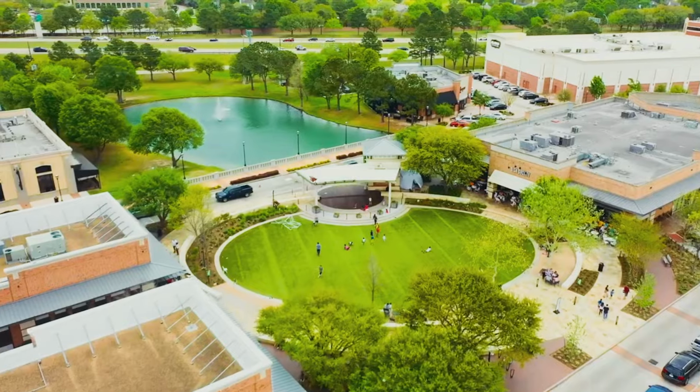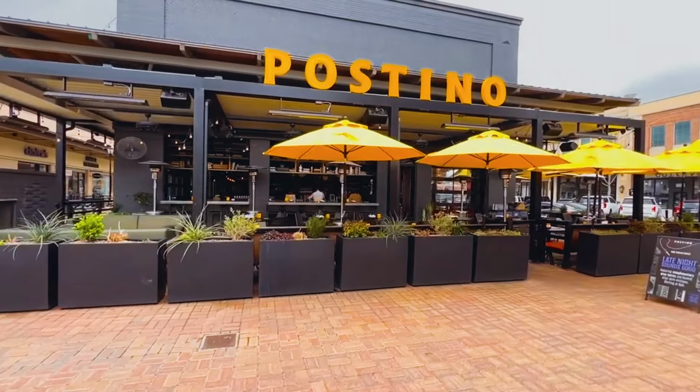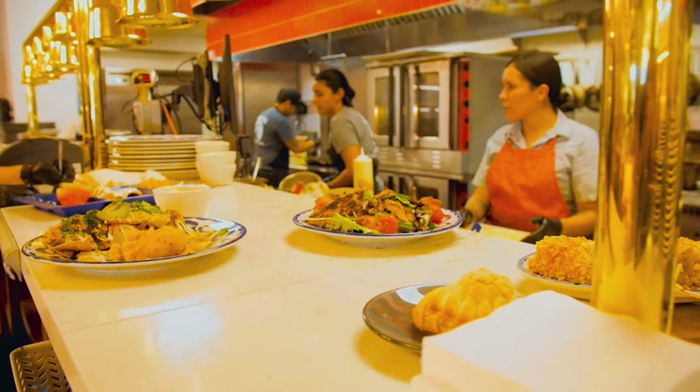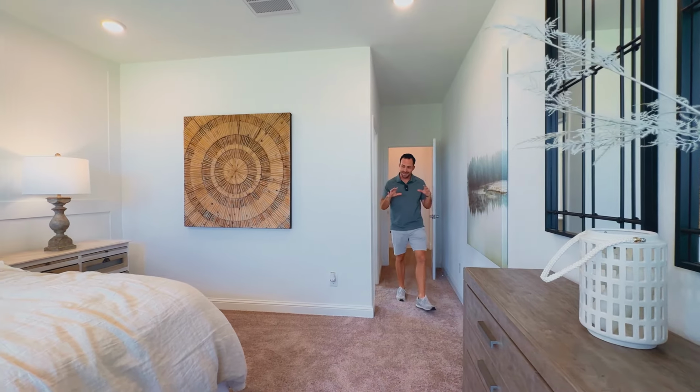So if you really want that fine dining, you're gonna be able to hop right on over to La Centera and check out all of their nice higher end restaurants that they have to offer and go to their outdoor shopping plaza. Your master bedroom is gonna be just off of the main living room.